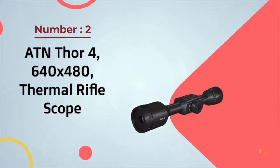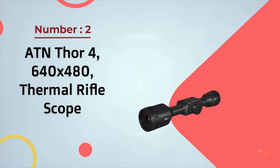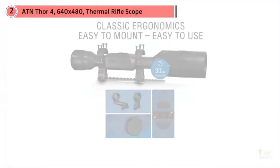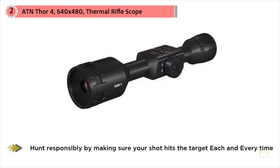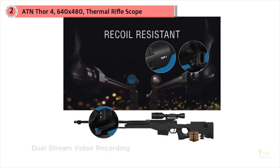Number 2, ATN ThOR-4 640x480 Thermal Rifle Scope. This is another thermal scope that is similar in form factor to the traditional rifle scope, so you can use your preferred mounting system and rings for this one. One of the exciting things about the ThOR 4 is the fact that the computer can calculate your ballistic solutions for you, taking all the guesswork and math out of the equation for the shooter.